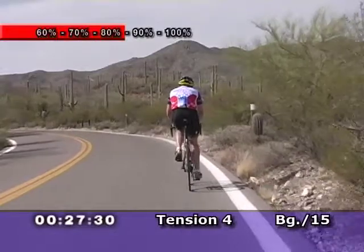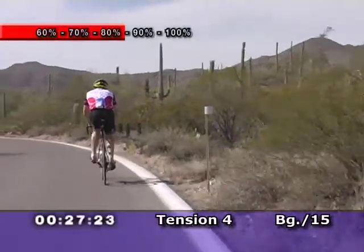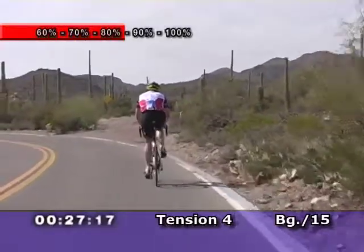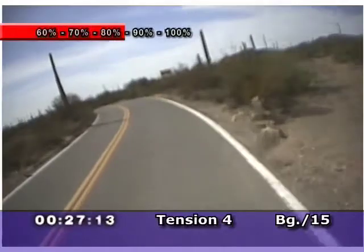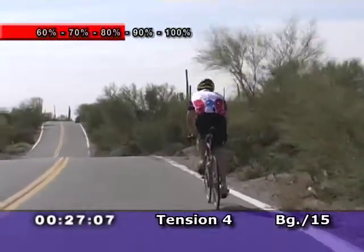Keep it going. If you have a chance, you should come to one of our training camps that we do out here in Tucson in the winter months. I know you'd have a great time, and you would actually get to ride on these roads in person. Of course, if you do this workout DVD often, you'll know every inch of road before you even get out here. But it's worth the trip, believe me.